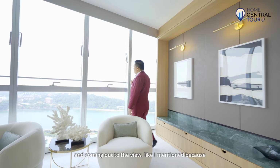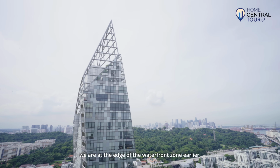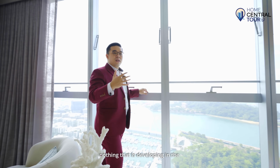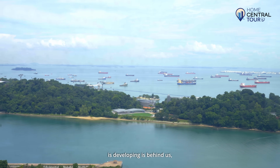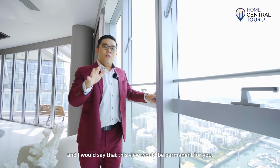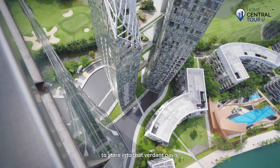And coming out to the view, like I mentioned, because we are at the edge of the waterfront zone earlier, nothing that is developing in the Greater Southern Waterfront master plan will be obstructing our view, because everything that is developing is behind us. And I would say that this view would be permanent for you to stare into that verdant oasis.